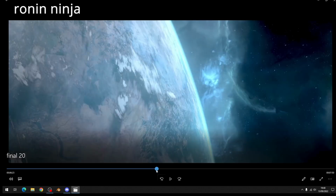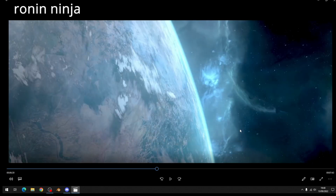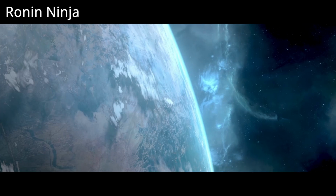Okay, so the next one, this is another still. This one's probably the most basic to actually make the final cut, but I just thought this was a really beautiful shot. The colors on this are spectacular. I really like the composition. I love this sort of gas cloud nebula thing. Yeah, I really like this.